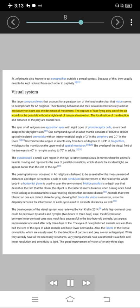The capture of fast-flying prey out of the air would not be possible without a high level of temporal resolution. The localization of the direction and distance of the prey are crucial here. The eyes of M. religiosa are apposition eyes with 8 types of photoreceptor cells, so are best adapted for daylight vision. One compound eye of an adult mantid consists of 8,000 to 10,000 optically isolated ommatidia with an interommatidial angle of 2 degrees in the periphery and 0.7 degree in the fovea. Interommatidial angles in insects vary from tens of degrees to 0.24 degrees in dragonflies, which puts the mantids on the upper end of spatial resolution.